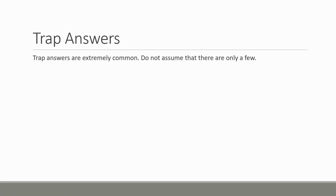All right, so now that you know how to annotate, let's talk about those trap answers I was talking about. They're very common. Since you're not testing any rules like the English section, they're trying to see, are you paying attention, and can you pay attention within these time constraints? So don't assume that there's only a few of these. You really want to be careful.